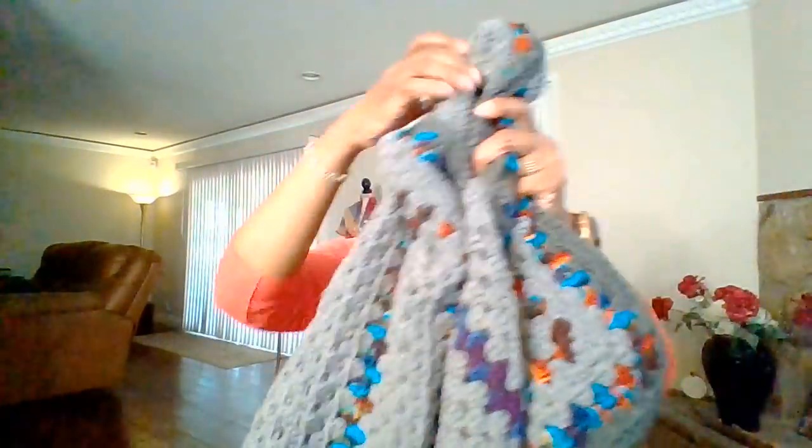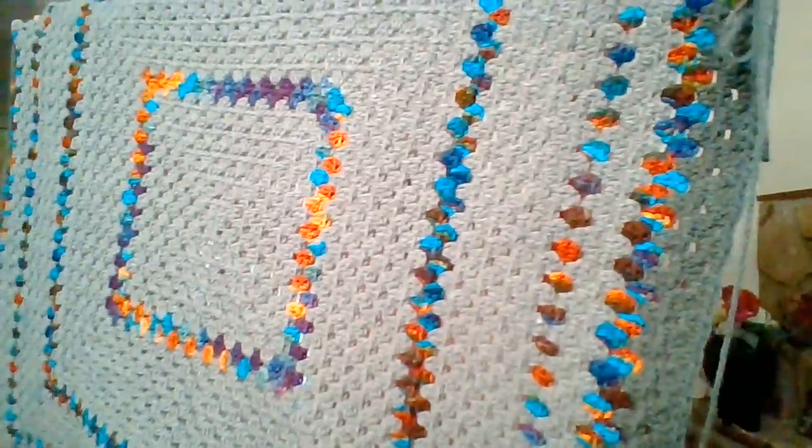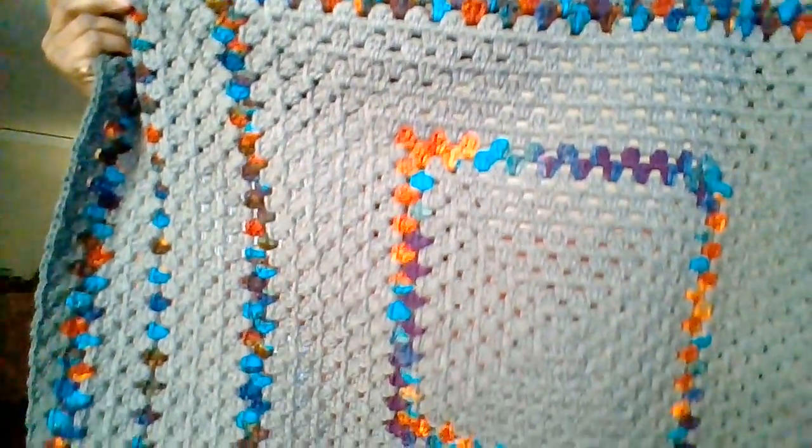I put another progress keeper on here because I started, oh goodness. Well, anyway, I absolutely love this. This color right here, this pop of color is called Nevada Dusk, and it is by Hobby Lobby. I love this yarn. It's a worsted weight, variegated, and it is super pretty. That was my intention.